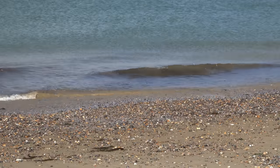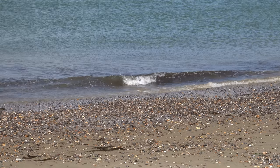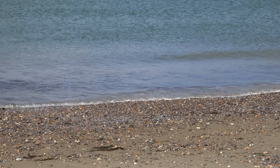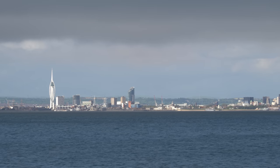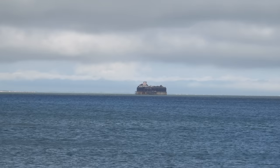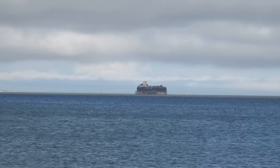We've parked up on the beach now for a bit of a rest, and the sea is beautifully calm. Directly opposite us is the Spinnaker Tower in Portsmouth. That is one of the Solent forts, and I think it's called No Man's Land.